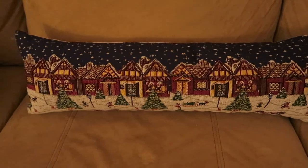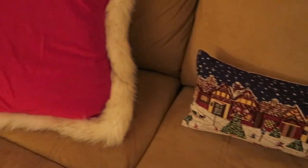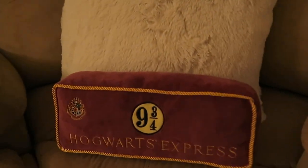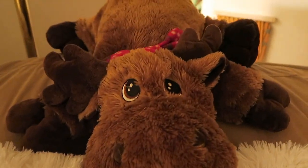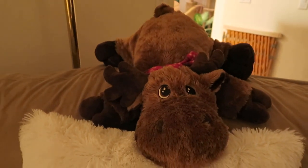They're a really soft red with a really pretty fur. And then I've got this little Christmas Village cushion, and then I have another red cushion. And then over here, I have my Hogwarts Express 9 3/4 cushion with a very fluffy pillow. And then I have my little reindeer. He's so cute. I got him at Walmart last year.